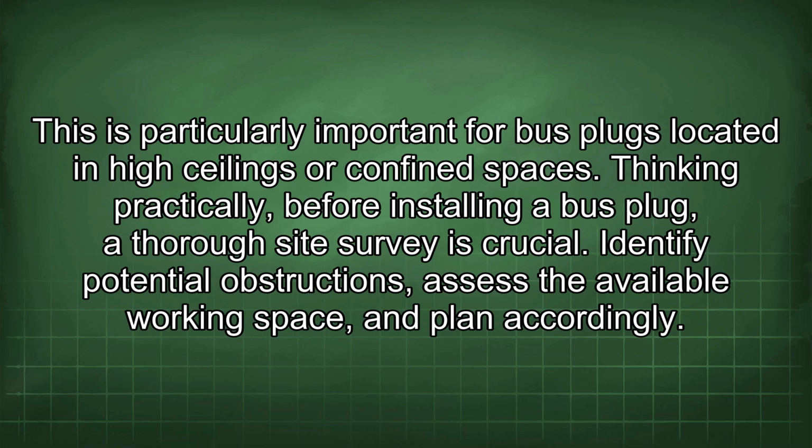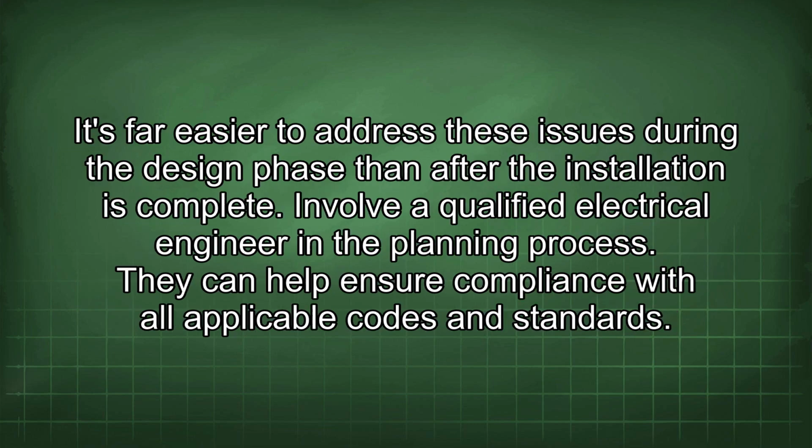Thinking practically, before installing a bus plug, a thorough site survey is crucial. Identify potential obstructions, assess the available working space, and plan accordingly. It's far easier to address these issues during the design phase than after the installation is complete. Involve a qualified electrical engineer in the planning process. They can help ensure compliance with all applicable codes and standards.